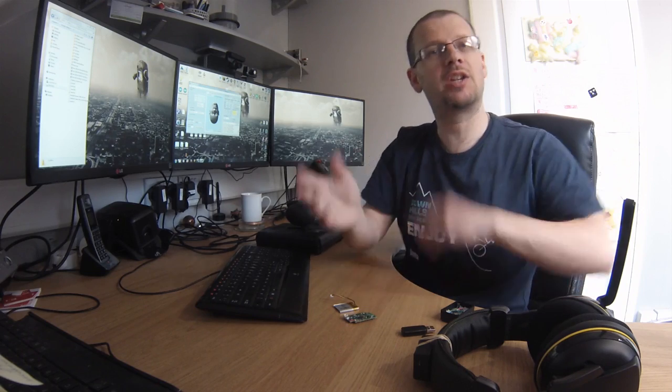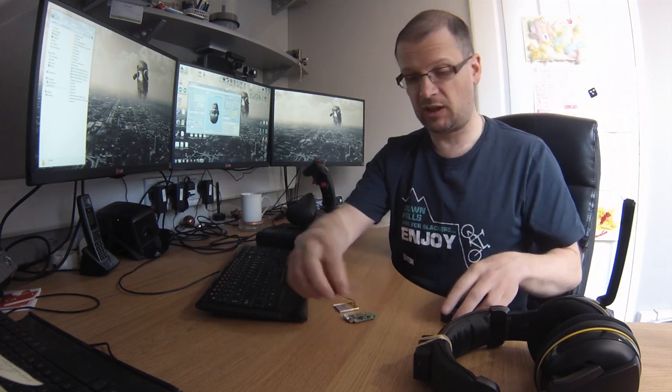Range, it's easily 10 meters. I've been to the other end of the room. Considering how it's used, to head track in front of a PC, range is not a problem. And that's it. There's some clever things, I suppose, around how the power management works.